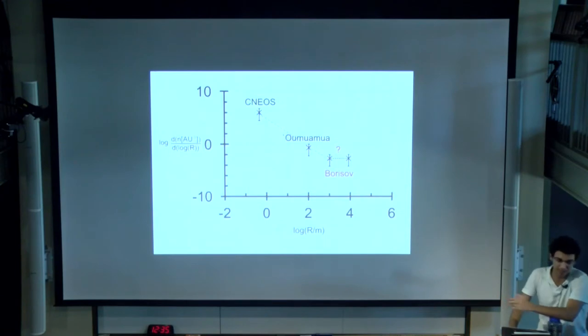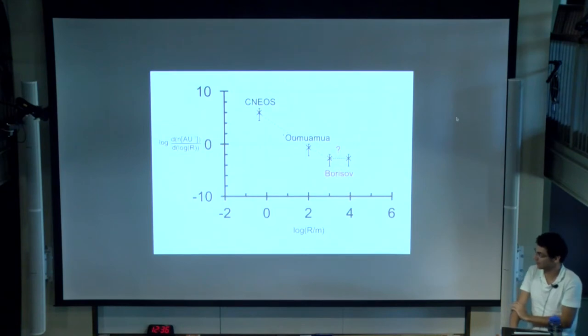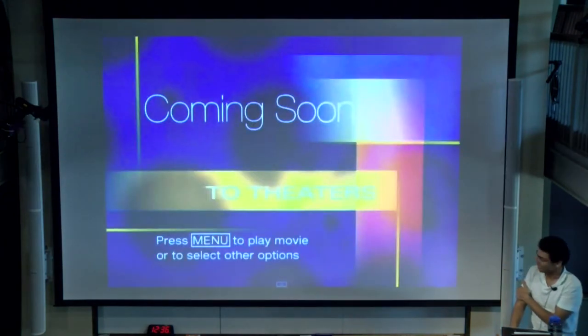But the exciting thing is, since it's still on its way and hasn't even reached perihelion until, I think, December, we will hopefully have tighter and tighter constraints on the nucleus. And we'll know its true size. And so that will allow us to test this theory and many others. So the true size of Borisov is coming soon.